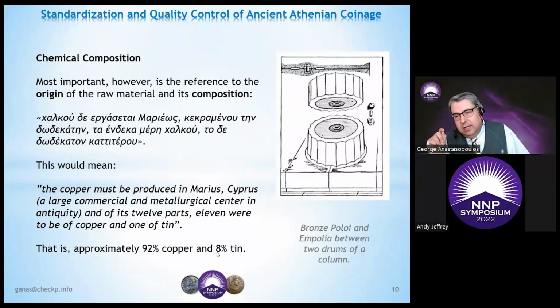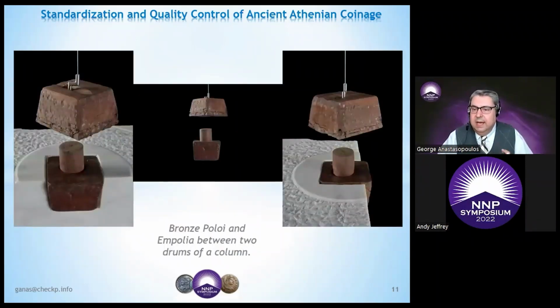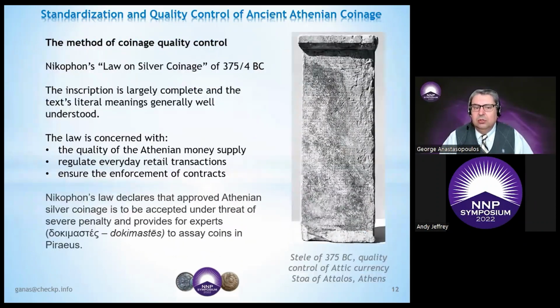And the important thing when you read the standard is to understand that when engineers set a standard, they are also in a position to check. What is the meaning of saying 92% copper and 8% tin if you cannot control it and cannot check it? So the maturity of the technology and the standardization world is dedicated not only to setting the standard, but also to quality control. And quality control is the technique to check that. The ancient technology was competent enough to introduce appropriate quality control methods to check the properties of the material, and not only for the polos and empolia that you see in this photo, but also to extend to coinage. And I'm coming now to a second stele.